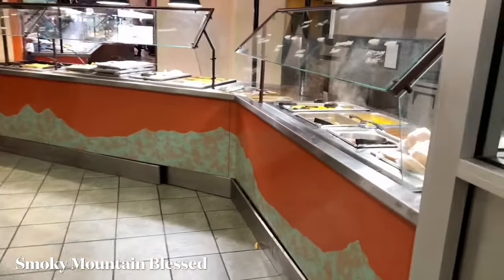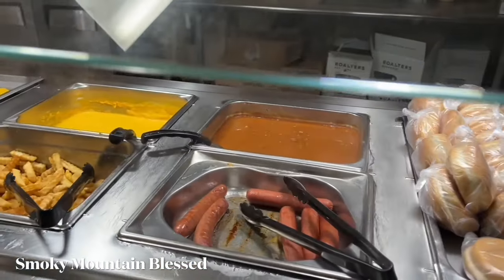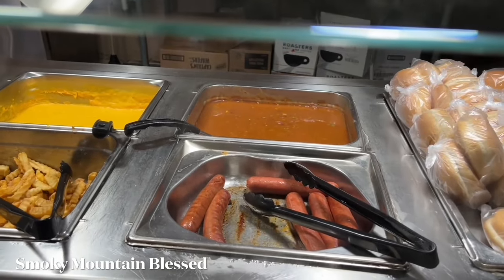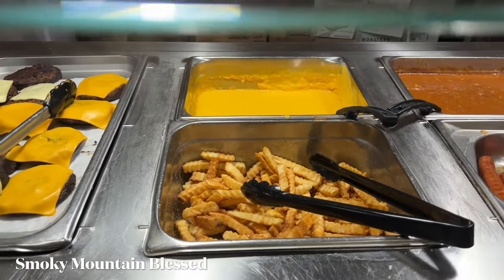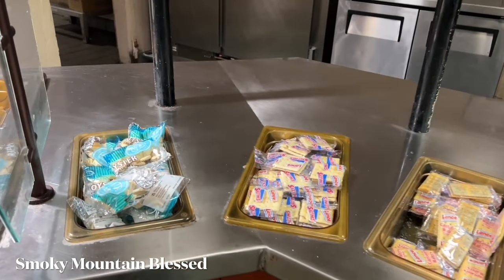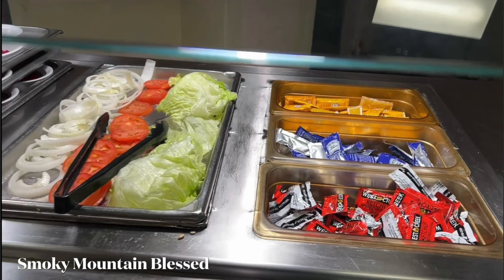Over this way is hot dog buns, hamburger buns, and there's your hot dogs. It looks like that is some baked beans in the back. They've got some cheese dip and french fries, and there's your grilled hamburgers with or without cheese. They've got crackers, condiments. There's your lettuce and things like that for your hamburgers. It's got the onions and the tomatoes.